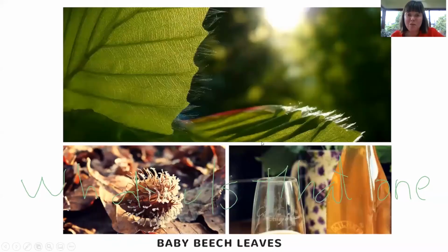It's well worth it. Great plant. Beech leaves. Now we're talking about beech, the tree. In spring, when they're putting on those really soft, young, beautiful, almost see-through lime-colored leaves, those beautiful cathedral effect in springtime, it's those leaves that you want. And they are wonderful in a salad.